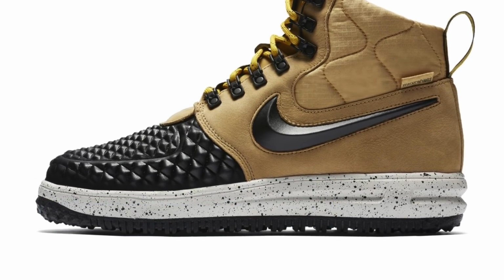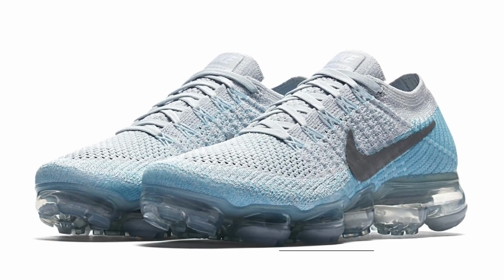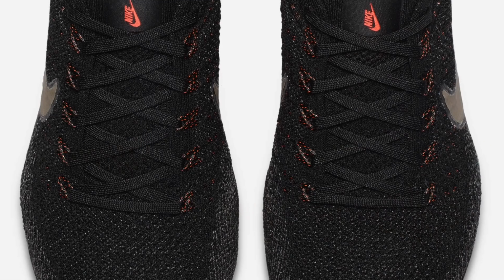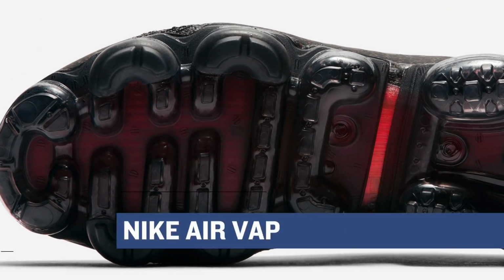when they drop tomorrow. The color choices for the Nike Air Vapormax continue to grow, and tomorrow will be no exception. The women have a pure platinum colorway coming, and the men have a version of the Vapormax actually called the Vapormax CS in the total crimson colorway. Speaking of crimson, there are actually two other Vapormax dropping that are called a touch of crimson, and those will cost you $190 as well.